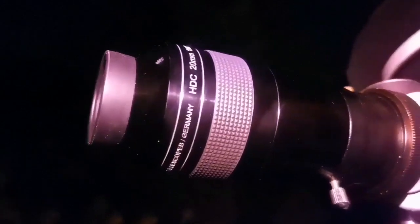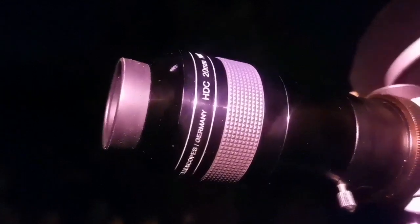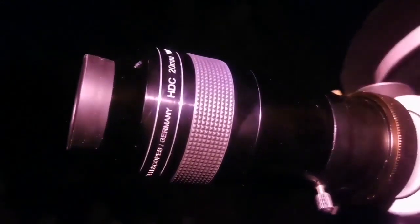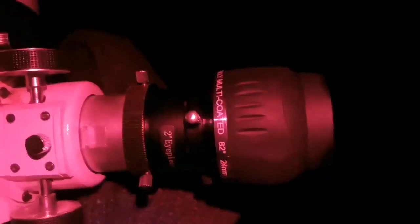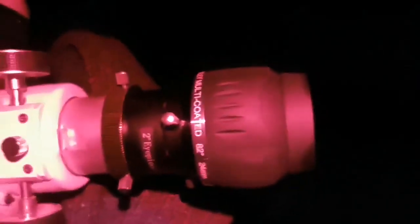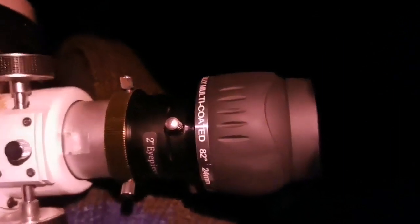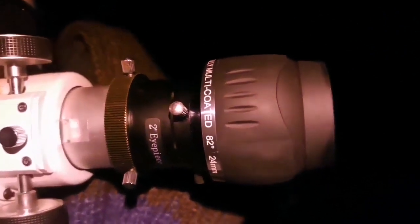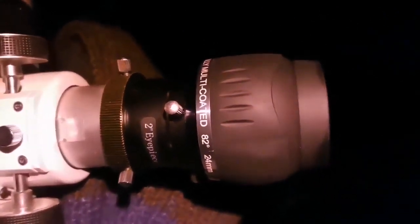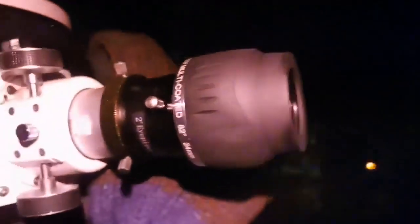So let me go for a Maxvision 24mm 82 degrees eyepiece just to compare. They have a similar, almost close image scale. Okay, this is the Maxvision 82 degrees 24mm eyepiece. It is equal to the Expanse Scientific 24mm 82, and also the Meade UWA, I think 5000 or 4000, with the same focal length and field of view. They're equal anyway, they look similar.